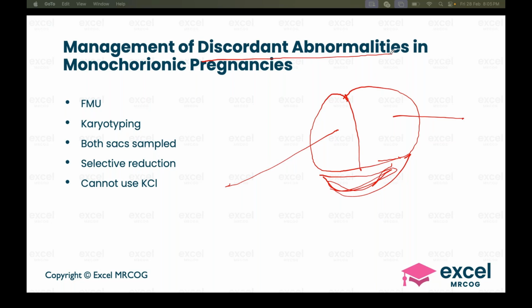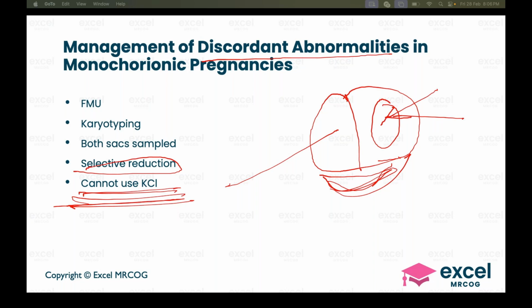Okay, and if the baby is so anomalous, you can do selective reduction by cord coagulation. You cannot use KCL. Remember that KCL cannot be used because it is injected into the one baby. Okay, it can go across the umbilical cord into the placenta, into the communications, into the other baby and kill the other baby. Okay, that is why if you want to kill this baby, you will just do cord coagulation. You will let the other baby survive. Okay, this is about discordant anomaly.